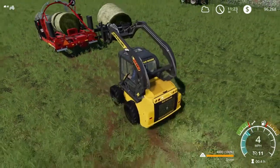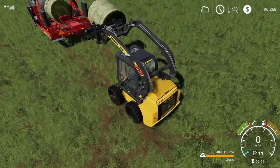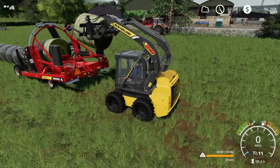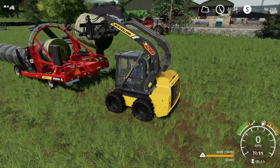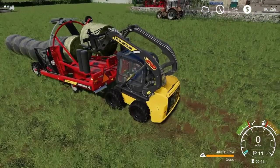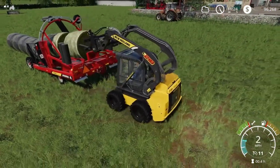Here we go. We got it that time. Takes too long though. Anyway, I'm gonna speed this up for y'all, and I will catch you back when we get finished wrapping these bales.